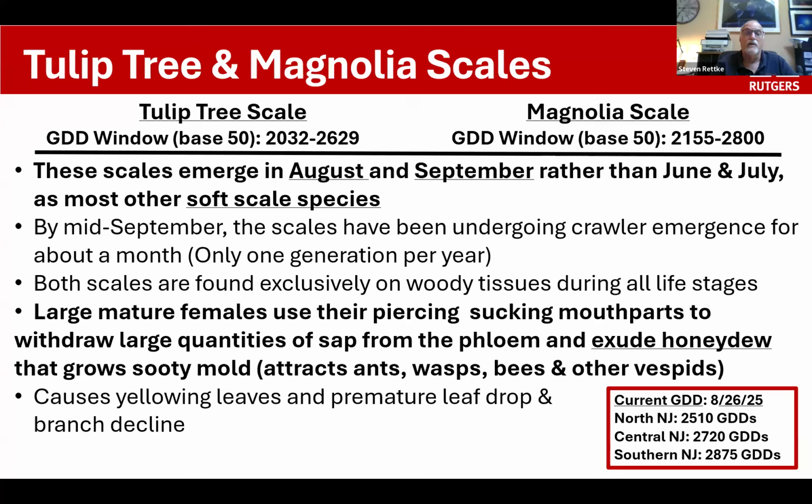All right, so another one now, tulip tree and magnolia scales. Now, these two scales are quite different than most of our soft scale species, and they are soft scales, okay? So they're phloem feeders, and they're going to produce honeydew, and they're big scales. They're going to produce a lot of honeydew.